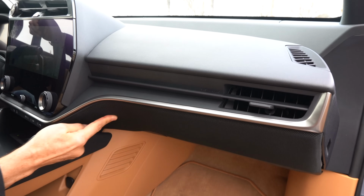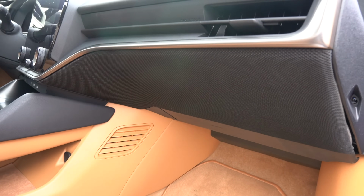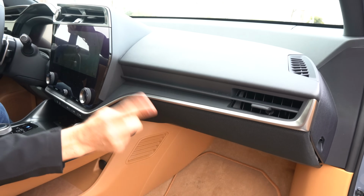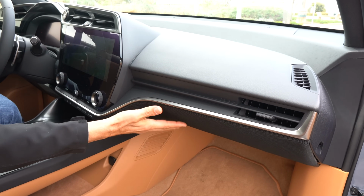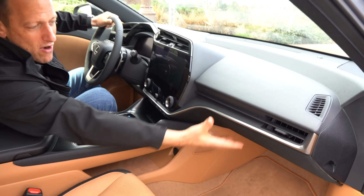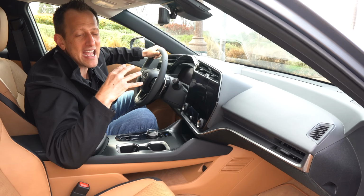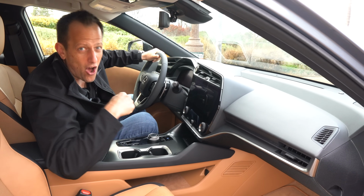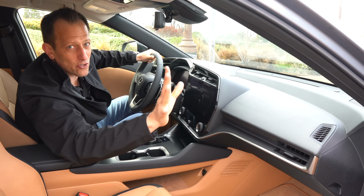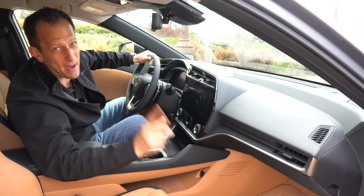You do have some cloth on the bottom of the dash on the passenger side and the driver's side. The reason why is that there's no glove compartment. That's first of all. It's for radiant heating. So instead of just using the heat coming out of your AC vents, the radiant heat exists to warm you up. And the best part is it's not going to make a large drain on the battery to try to extend that range. But I'll show you where you'll put your gloves and other items that normally you would put in your glove box in a second.